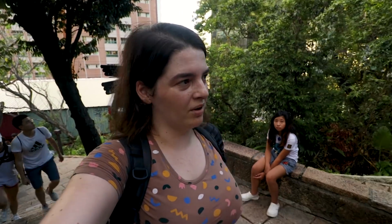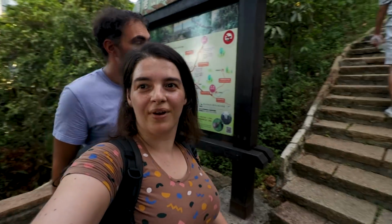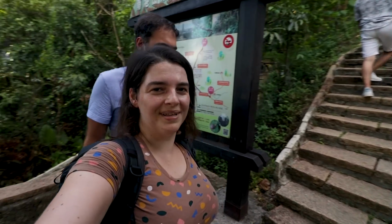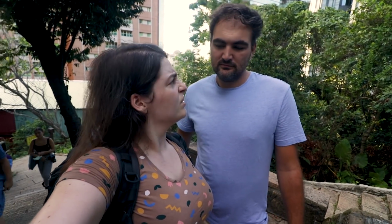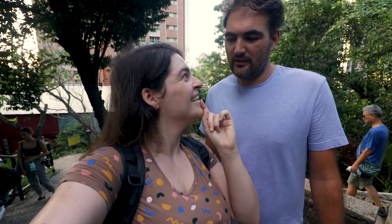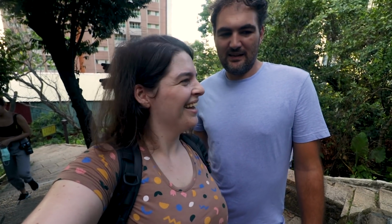Clearly, we were not the only ones to have this idea. It's a Friday night and it's quite busy on the trail. About 5 minutes in, it's pretty easy actually. Quite warm, but other than that, it's really easy. There are these cute tiny little steps that you can even take 2 at a time. Sometimes I take them 3 at a time because it's a little too small for me. But it's a nice trail, nothing too tough actually.